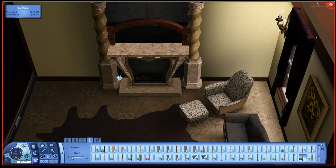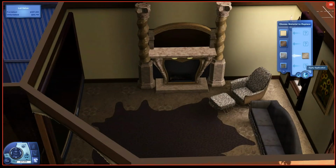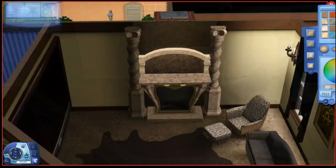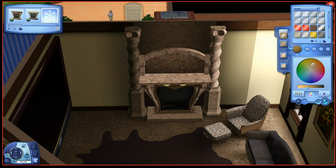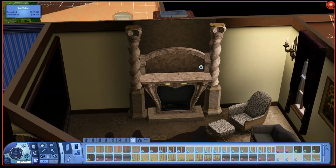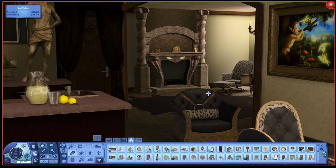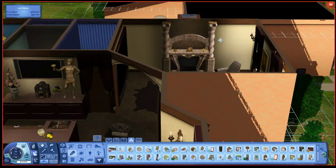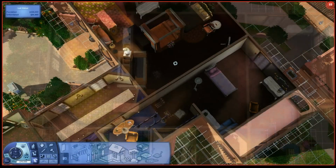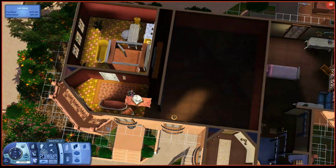So that fireplace is from the movie stuff pack, and I put those columns. I changed the columns, I remember, and I did a whole mantelpiece there. I actually only put one fireplace in the whole house, but that mantel idea with the marble and columns, I've repeated it in the bedrooms, in the two main bedrooms upstairs, because I don't know, it went with the style I had in mind for the house.